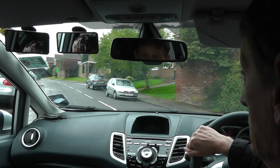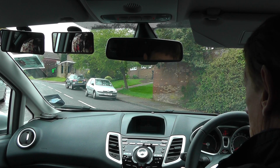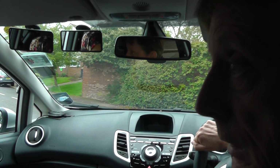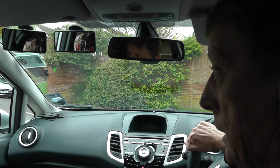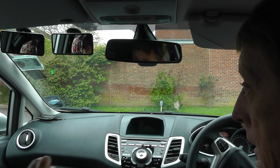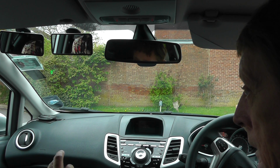Have another quick look to the front. Okay, good, nobody there. That's it. Cover the brakes a bit more. Apply it that way. I'm covering the brake. Okay, stop there. Stop there. Okay. I want you to apply the brakes, thickness of a pound coin.